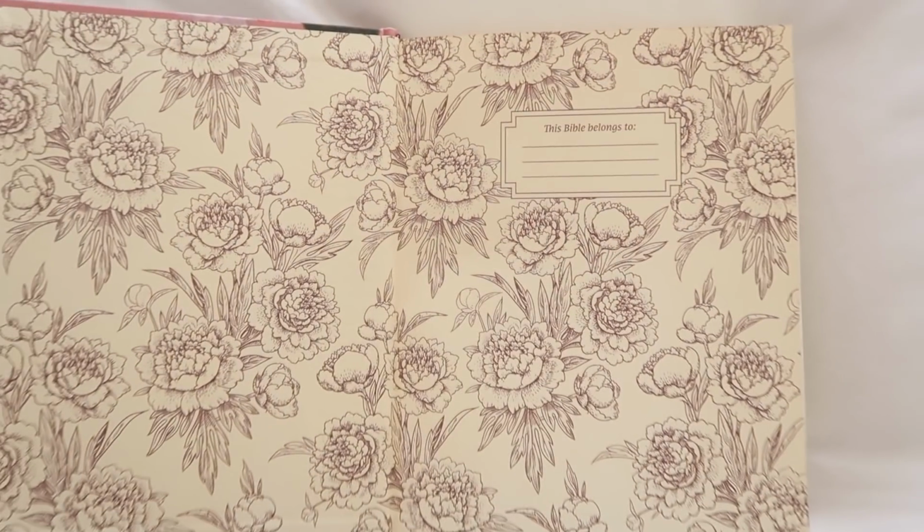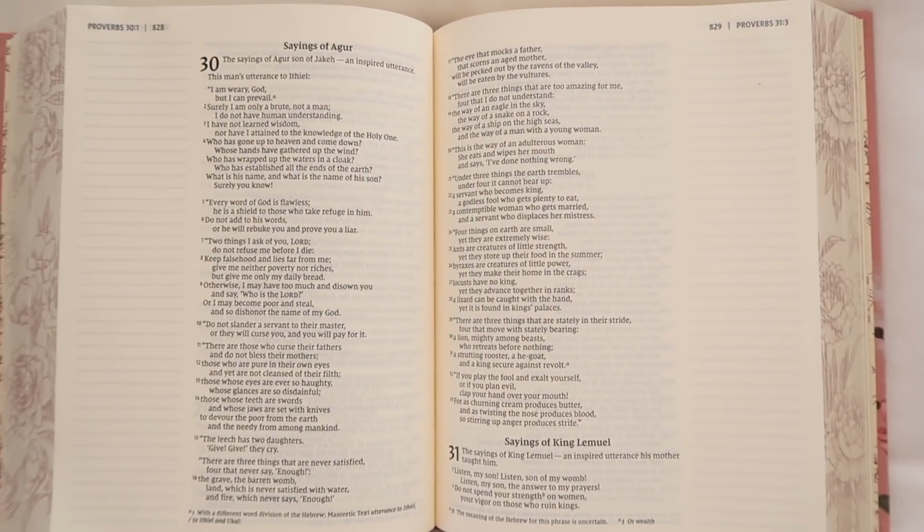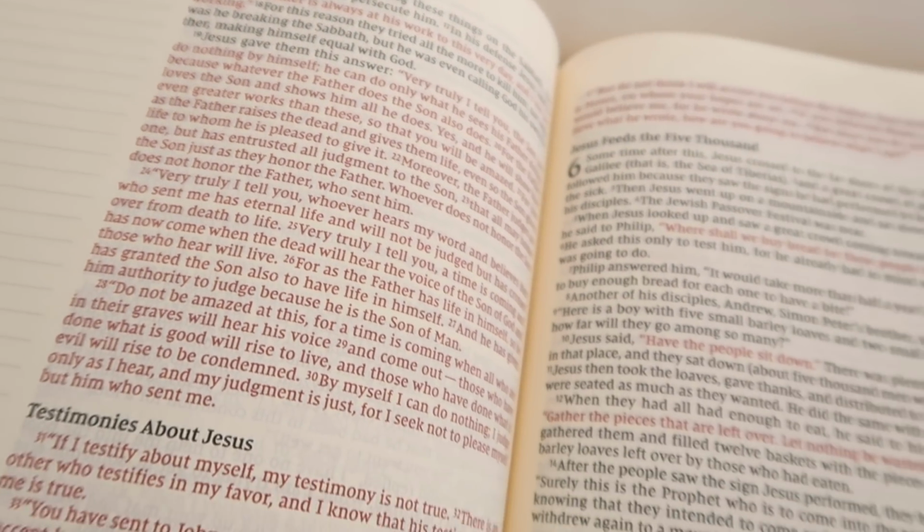So anyway, the great thing on here, and look at this, right when you open it up, it has this Bible belongs to, journal the word, and this is Old and New Testament. And then on the inside it has note sections on both sides, and that is for every single page in here. So I love that about this. I was thinking, if she does not like this Bible, I would be happy to have it and use it as my study Bible.